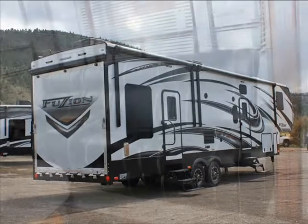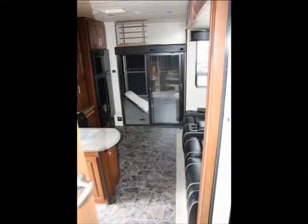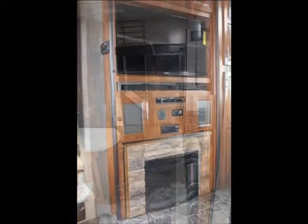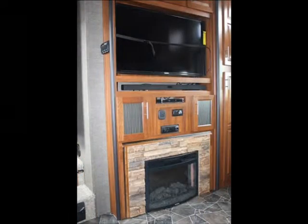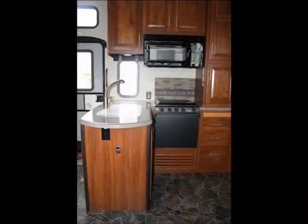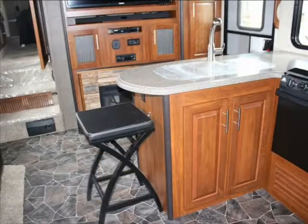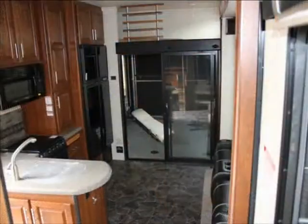For the past couple of decades, the Keystone Fuzion has been one of the best-selling toy haulers in America. This 325 is spacious, comfortable, and it has all the bells and whistles that anyone could ask for. If you are seriously looking for your next or your first toy hauler, Keystone Fuzion FZ325 should be on your short list of must-see RVs.